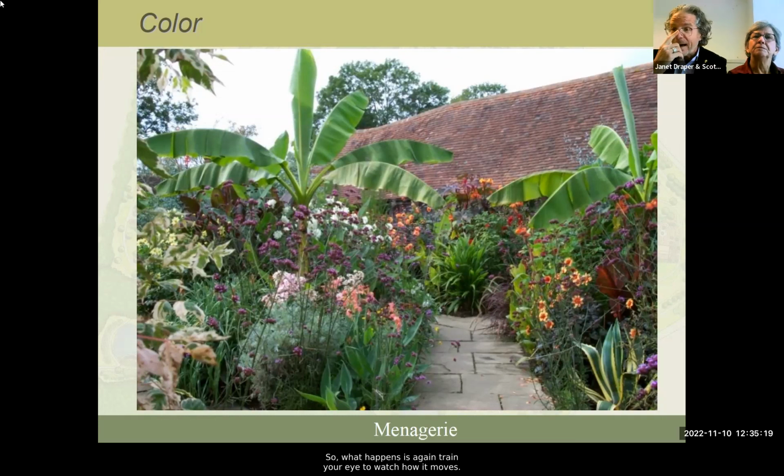So train your eye to watch how it moves. What happens in this scene is your eye is floating all over the place, and then it needs to calm down for a minute. It'll settle on the purple. Once your mind and brain wrap your head around it, you'll start to float around again, and then you'll come back and you'll settle. And that's okay. That's what makes this work. So it's sort of a conscious effort of learning how to watch how your eye and your mind work and move through a composition that starts to help you understand how to put this stuff together. And I settle on the green.